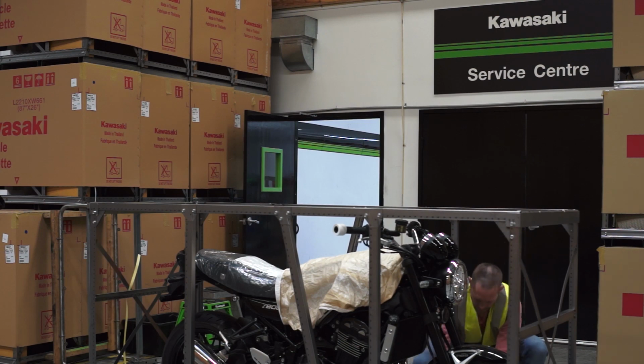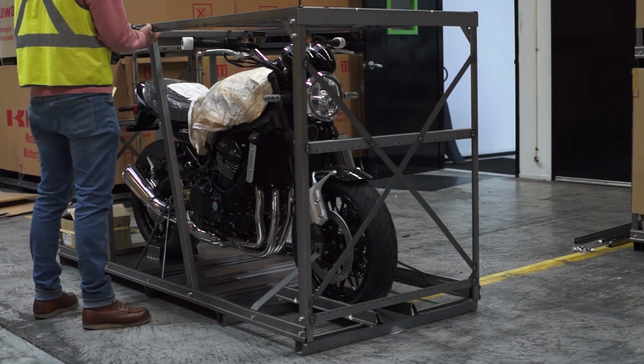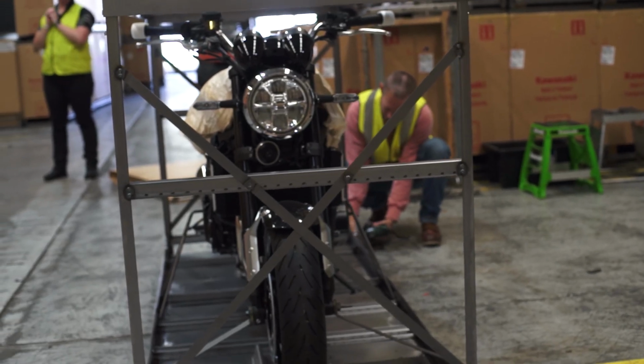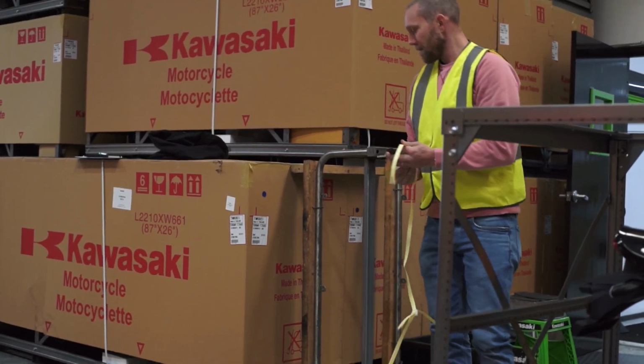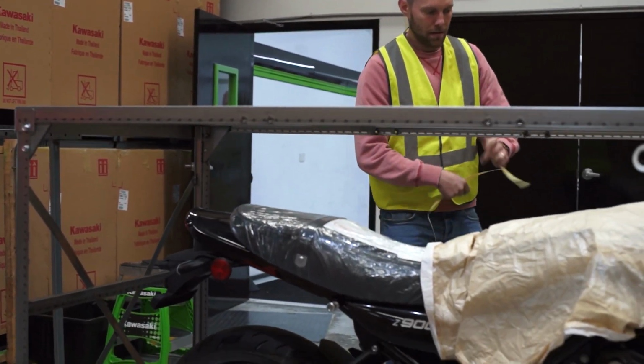My name is Jeremy Tagand. I run the workshop for Deus Ex Machina in Sydney. So I'm collecting the Z900RS Kawasaki, a new model. And we're gonna take it back to Deus Ex Machina where I work to do a custom build on it.